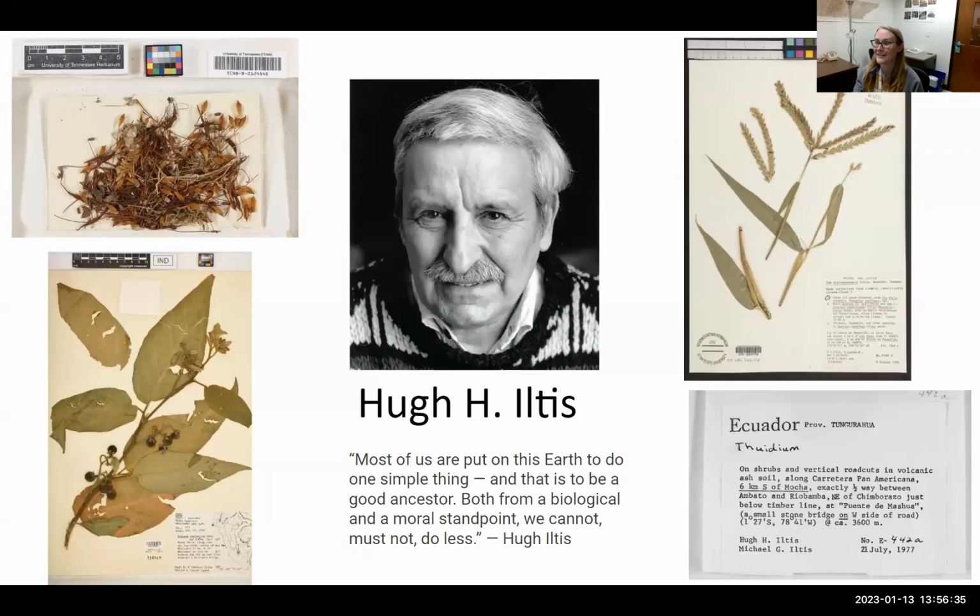So, a very productive botanist and a very passionate advocate for the preservation of natural areas. I'll end with a quote from him, who said, "Most of us are put on this earth to do one simple thing, and that is to be a good ancestor. Both from a biological and a moral standpoint, we must not do less."